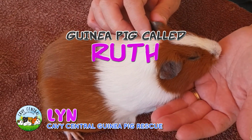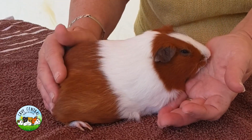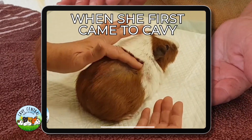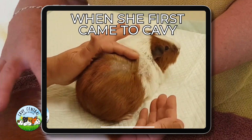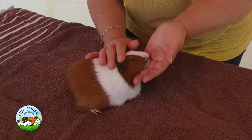So hi everyone, this is Ruth, who has come back for a little visit because Ruth has got a problem and the owners were not sure what's going on, thought perhaps it's a respiratory issue or something like that. Ruth, if you remember, came in bought off Gumtree or something? Yeah, and she had loads of fungal and mites and it was just one problem after another. So that's how we came to find Ruth.